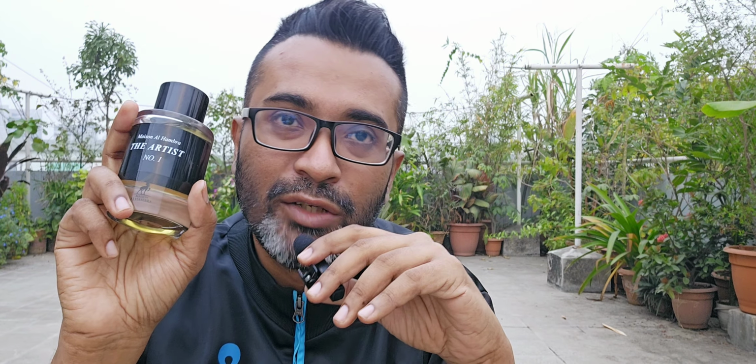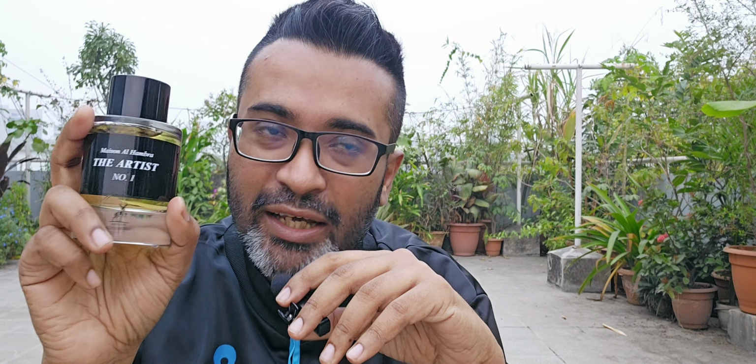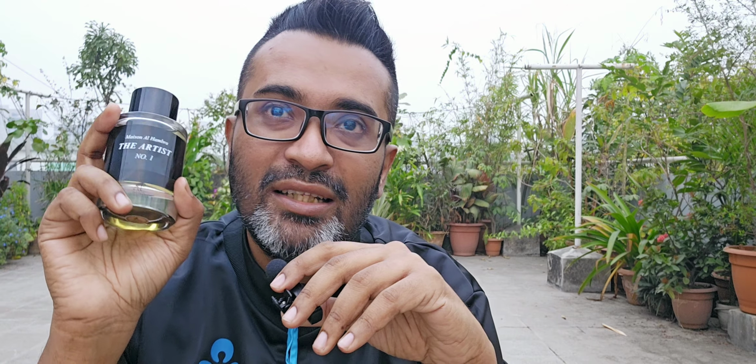If a designer made a Portrait of a Lady in a designer brand, that's what you'd get. It reminds me of Cartier Déclaration, that rose as well. So it's a great Guerlain Abbey Rouge. If you like that also, you'll like it. This one has more sweetness than the aggressive rose.